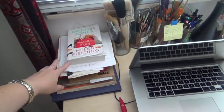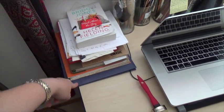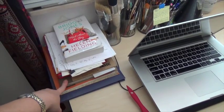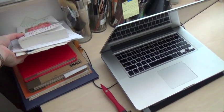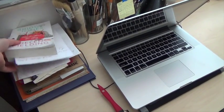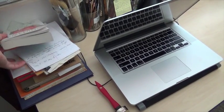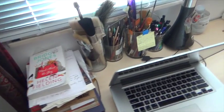This is my pile that I'm currently working with. So this is a folder with information about things to do here in Italy, my Italian language lesson book. This is my smash book for the year. This is my writing journal for the year. And this is just information that I've picked up and things that I need to do something with this week. And then the book that I'm currently reading.